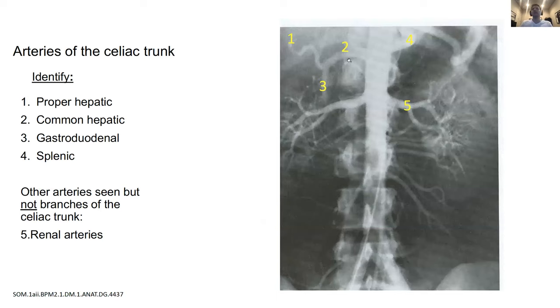Okay, so let's break this down. So I would say the celiac trunk is probably right about here. Remember it has three branches. You can't see the left gastric coming up here. So that's one. Then you have the common hepatic is two. Four is going to be that large splenic that's coming across. So imagine the pancreas is somewhere around here. Five is just going to be that renal that comes directly off the superior mesenteric.